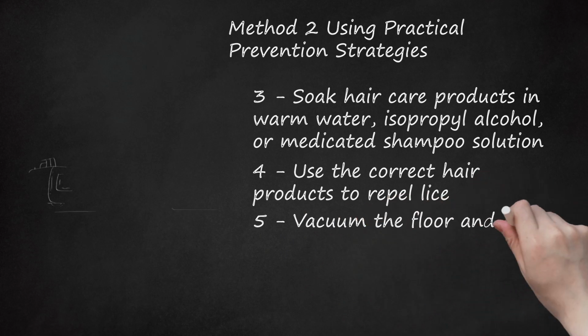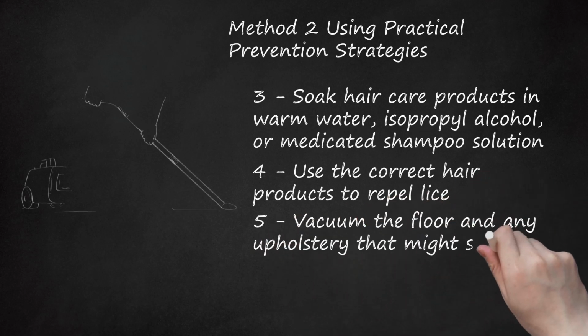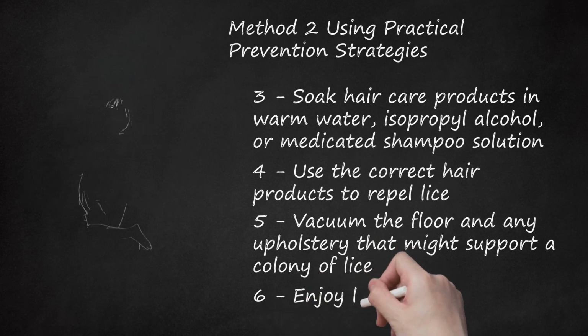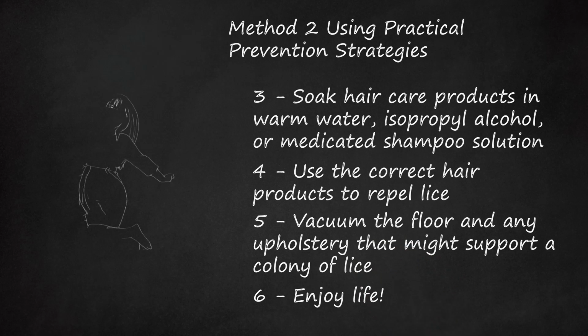5. Vacuum the floor and any upholstery that might support a colony of lice. Once a month, do a deep vacuum and hit any carpeted areas or upholstery where lice might breed or wait for human contact. 6. Enjoy life. Don't live in fear trying to prevent something that might never happen to you. It's not worth being worried about lice until you appear to have a legitimate outbreak.